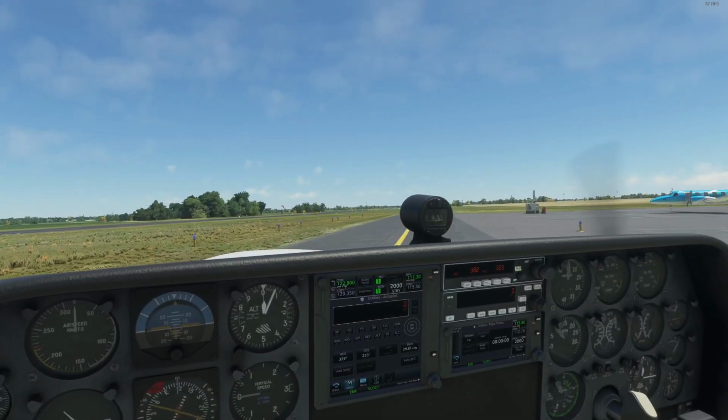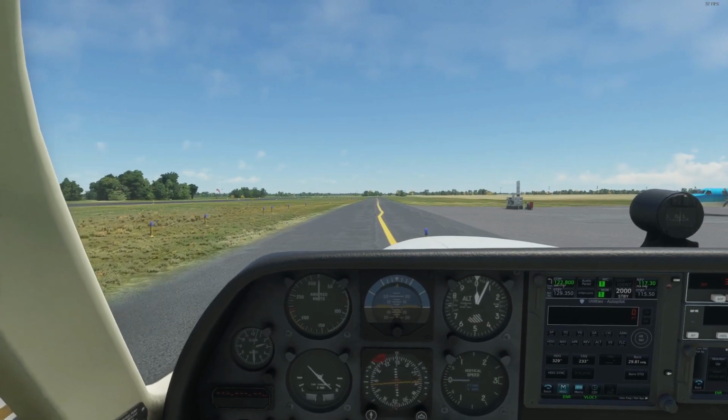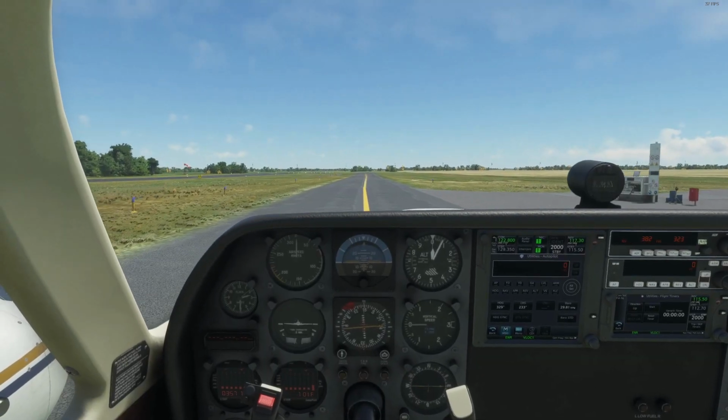Jackson County traffic, Kodiak 36 Foxtrot, downwind runway 33, 1300, climbing 6500, departing southeast, final call, Jackson County.